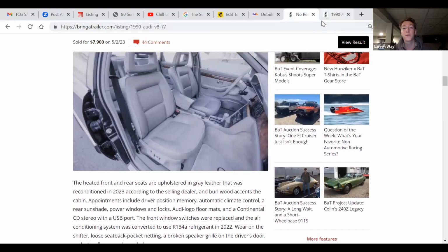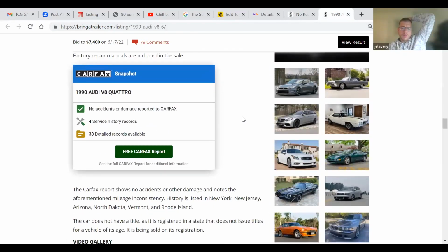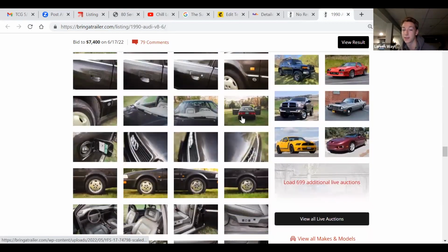Wow, Jeff, when I first saw the listing, I thought it was a dove gray interior, like an E36 M3. Yeah, I thought it was a white, like a silver interior. It's not. That is misleading in my opinion.